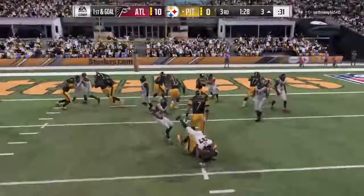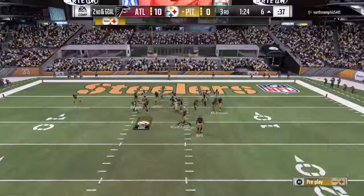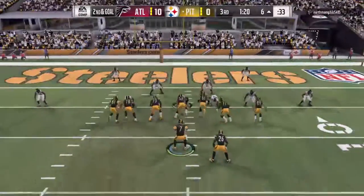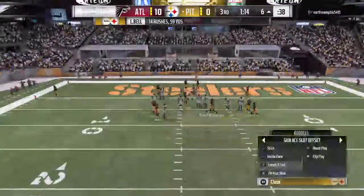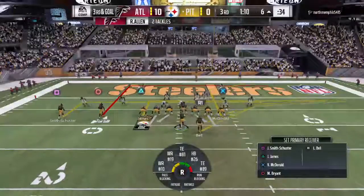They'll try and run it in with Bell. And he'll get blown up behind the line of scrimmage. Back at the 6. A loss of a full 3 yards, and now it's second down. They'll try again with Bell. And he'll be stopped just outside the 5 at the 6. Only a yard there, and that'll bring us to 3rd and goal.